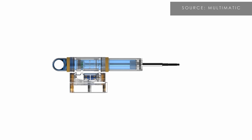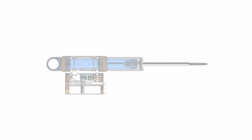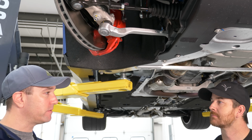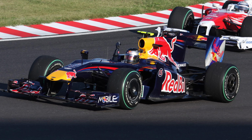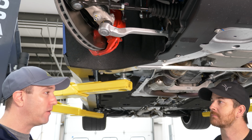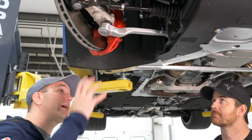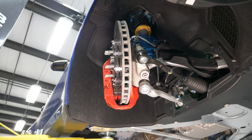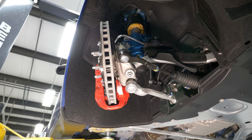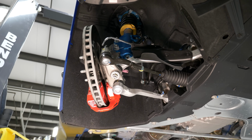These Multimatic shocks were designed for race cars. They use them in Spec Miata now. Race teams from Daytona prototypes that you love to Formula One, the Red Bull Racing team that won all the championships with Sebastian Vettel, had those Multimatic spool valve dampers, the same style we saw at Öhlins. They make all of this, and now they have a damper set up for this car. And they do not sell to the aftermarket. You can't buy a Multimatic damper for a street car, so this is kind of rare for a street car.